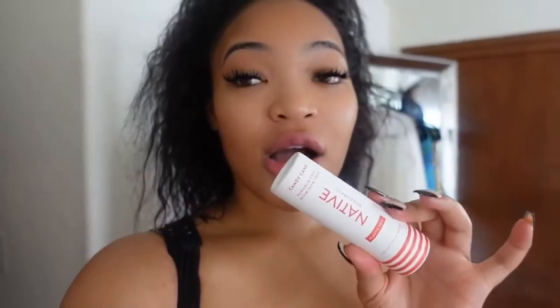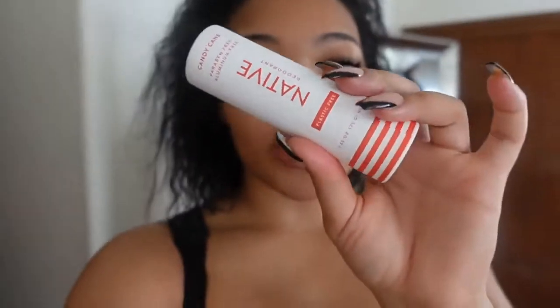Also, y'all know Native is aluminum free, paraben free, and sulfate free. Their main ingredients are coconut oil and shea butter, and I love coconut oil and shea butter because it's very moisturizing under my armpits. Also, Native came out with plastic-free packaging, and I love it so much. It's cute and compact, and we're saving the earth, okay? Native is a proud partner of 1% for the Planet and commits 1% of the plastic-free purchases to environmental nonprofits. So we're also giving back and saving the earth at the same time.